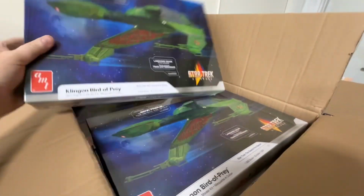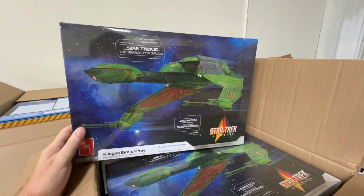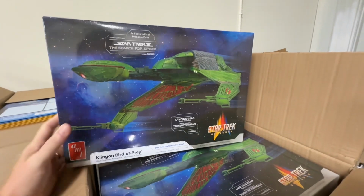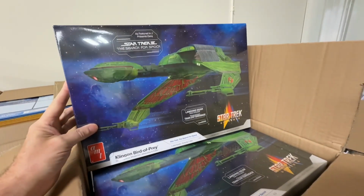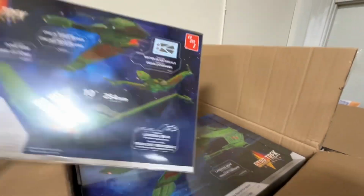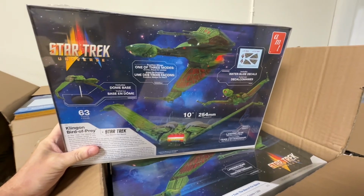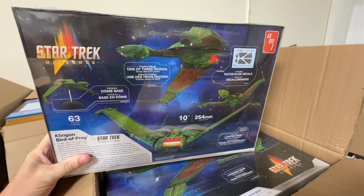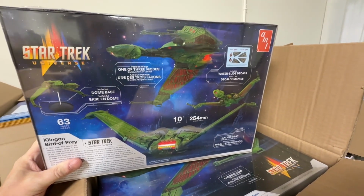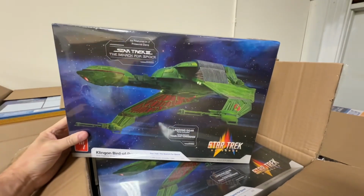As we move back here, we have the reissue of the Klingon Bird of Prey. You remember this from Star Trek 3. We haven't had this for a few months, so it's nice to have it back in stock. This is the improved version of the kit that includes the landing gear and a few other modifications to the wings. So if you haven't picked this one up, you need it for your collection.